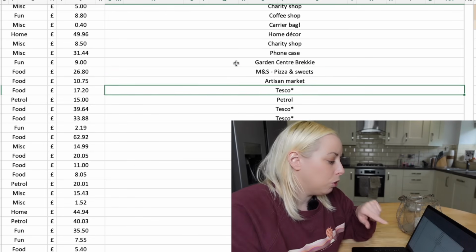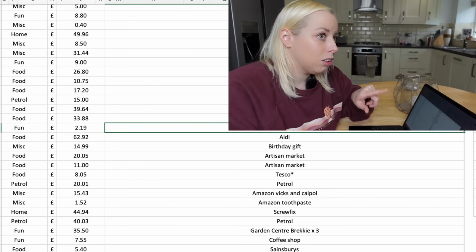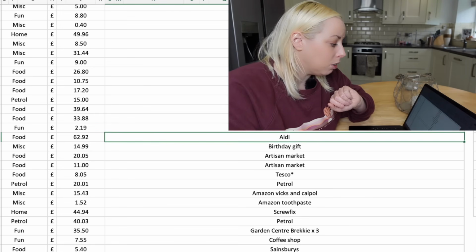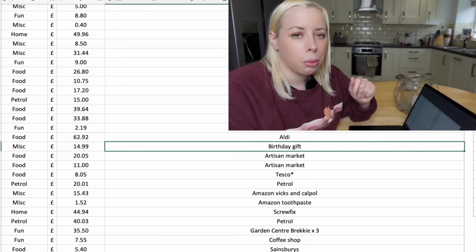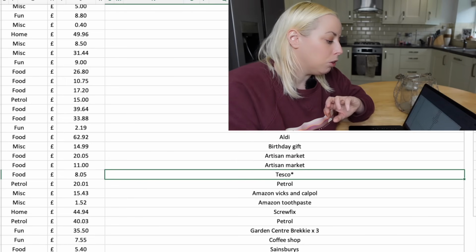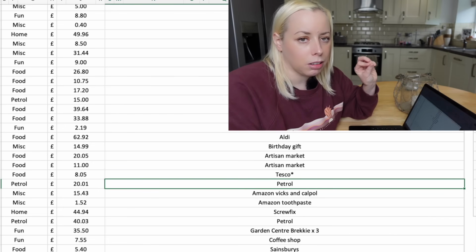We've got some more food spends here, petrol spends, Subway for my daughter. I did use some Subway points, which is why it's so cheap. Got an Aldi shop, a birthday gift for my nephew. I could take that out of the sinking fund, but at this point I thought we can just absorb this cost into the budget. Again, some more food spends, petrol, and then we start with the Amazon miscellaneous spends.